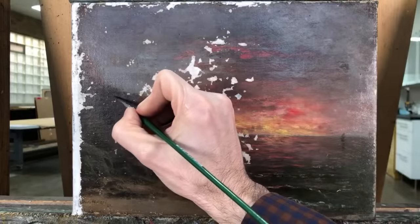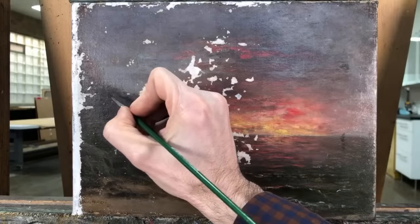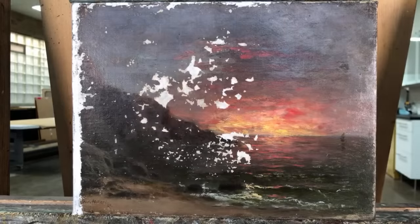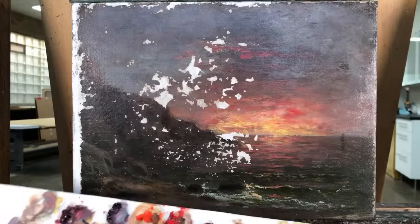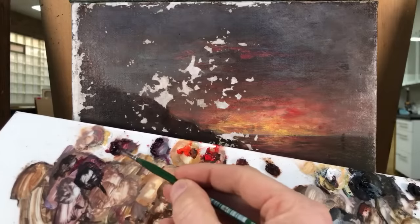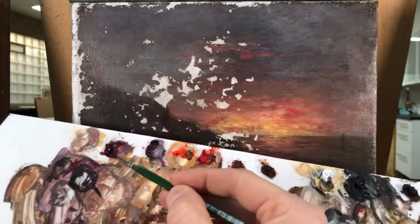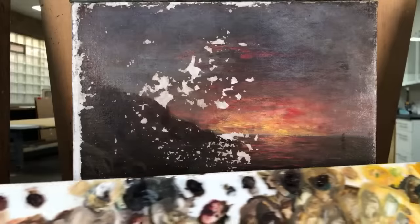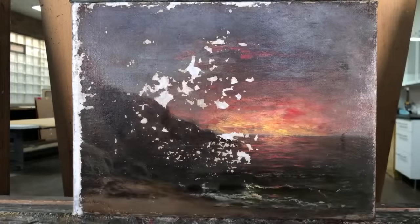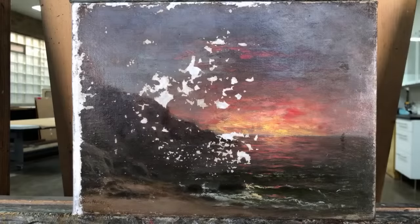Let's see. Anyhow, so as you can see, I'm just kind of plodding along and trying to use the color where I think it's going to fit. But as the color changes, I need to change it too. So I'm adding a little bit of alizarin carmine, which is kind of a red, a really great dark, broody red.